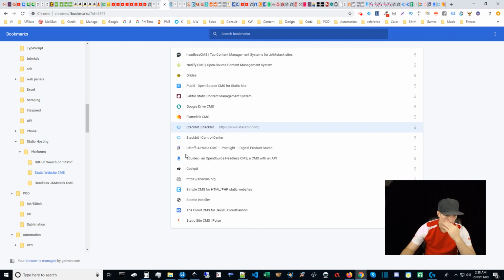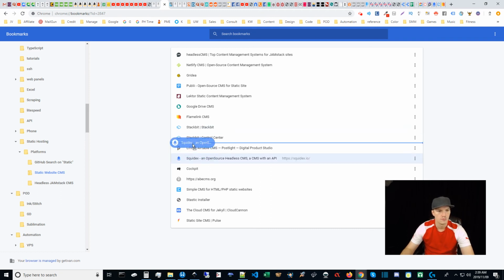Squidex has a really nice interface, and it looks a lot like Parabola to me. So it's like API type of content push, and you can create connectors between different things. So I think that's a really cool thing too. And the rest, I don't know. The rest is kind of a question mark. I should move this one up here. Oh, Liftoff is getting pushed down. The rest of these are question marks.